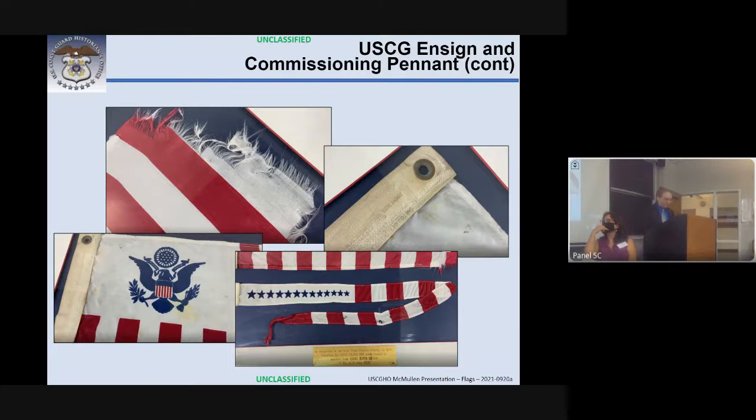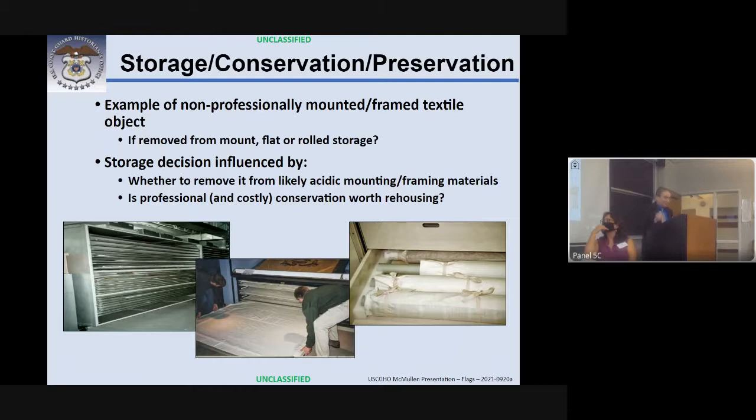Those challenges include, if the flags are removed from their mount, will the staff have to contend with flags adhered to the backer board and thus must apply more involved and expensive conservation measures? Will the object then require flat storage, as in the large cabinets pictured on the slide? But if the objects are maintained as is, the staff will not be able to conduct a thorough inspection of their condition and decide the next steps for storage and preservation.